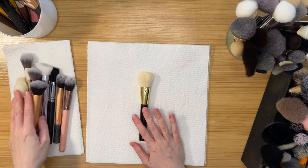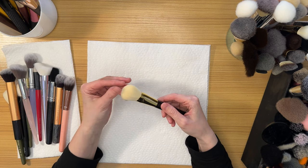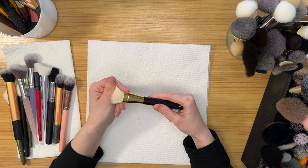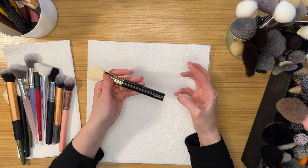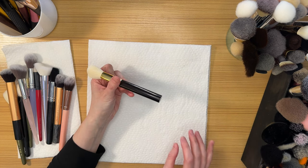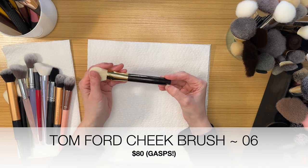Okay, let's go through this bougie Tom Ford brush. As you have seen, oh, and it is shedding a little bit, which is annoying. I mean, yes, I bought this at a CCO for a really, really good price. I don't remember if it was like 75% off or what. So of course I didn't pay whatever crazy price this is. This is the 06, but I don't know what it's meant for.